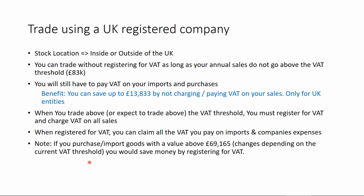Now, before we move on to the next slide, let's just cover this bit. It's a special note saying, and it might be 0.01% of companies that would fall into this bracket, but if you purchase or import goods with a value above £69,165, then you may be better off registering for VAT straight away, because this value, £69,165, if you work out 20% VAT on that, it's going to come to this £13,833 or maybe 34.